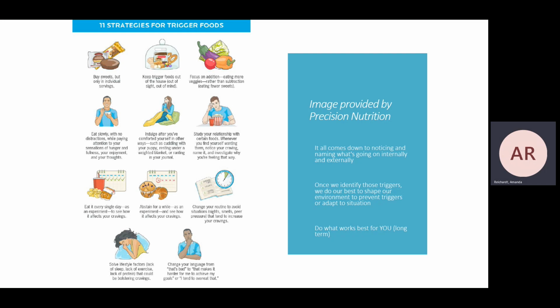Abstaining for a while is the other direction we can go in: completely abstaining from that food and seeing if you even start to have those cravings now that they're out of your system. Again, it's like throwing stones, though. Everybody's different, and some of these tips are going to really work for you, and some won't. But you've got to try different things and be flexible and open minded as you move along your journey towards your health and lifestyle related goals.